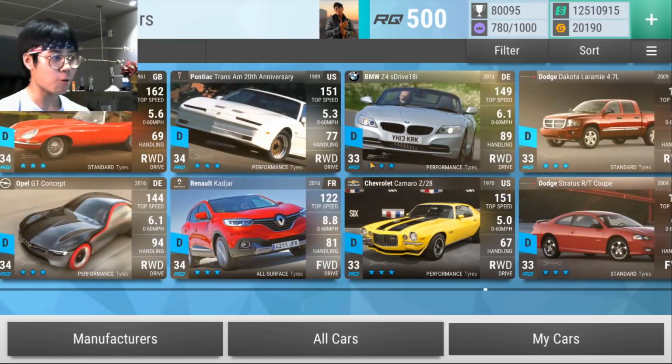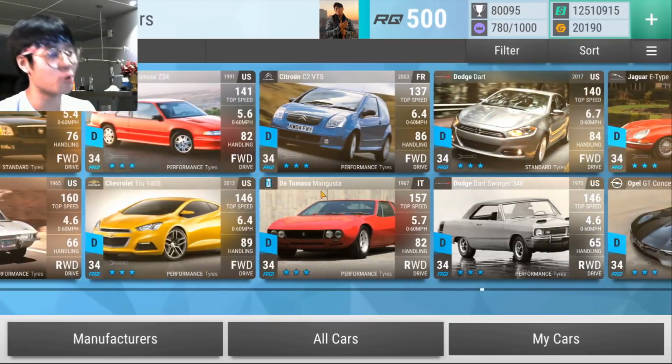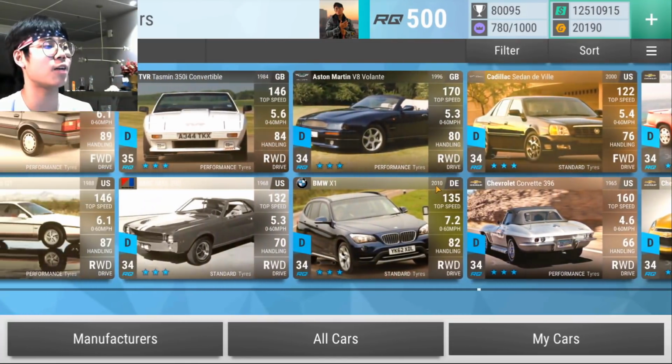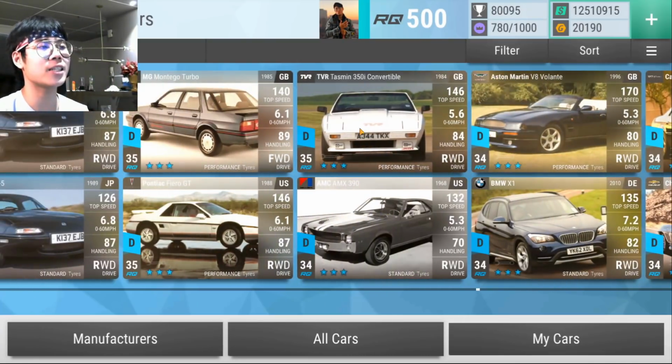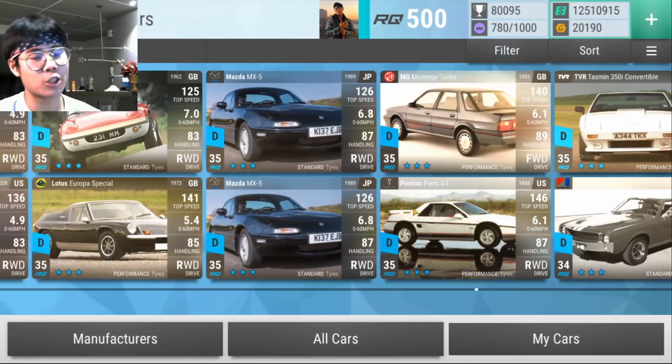But anyway, we blitzed through the uncommons. There was literally nothing to talk about. You guys already know my collection. I got like 5 DB5s and 3 Maserati Indies and all that kind of stuff. Rares? I maxed out some new stuff in the rare collection, I think, from the past, like the TVR Tasman 350i.